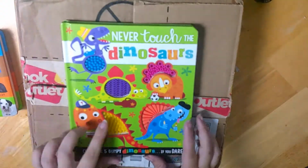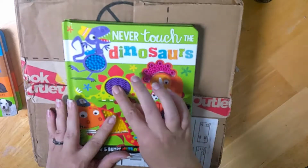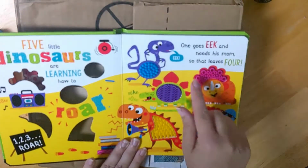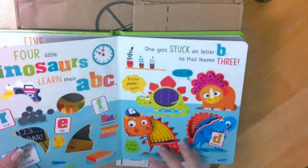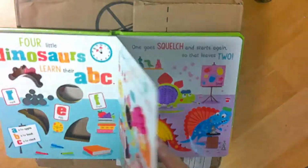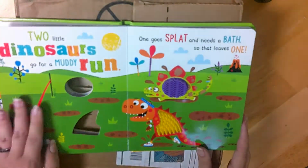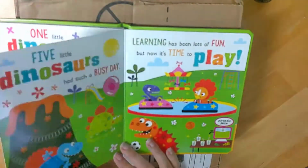Never touch the dinosaurs. I just got another one of these from Walmart, so this will actually go with the pair. Oh, that's so cute. Oh, and it's like a nibble book. So it's the same. Oh, it adds. That is super cute. Oh, okay. So you can't see the inside of the books from the website, so I'm just kind of marveled. I didn't realize it did this. That is extra adorable.